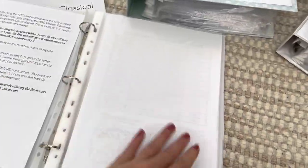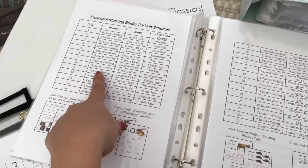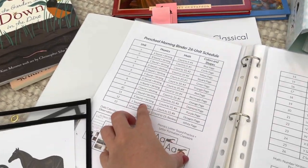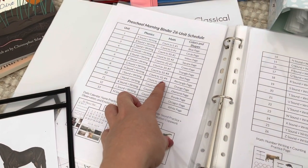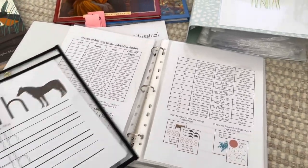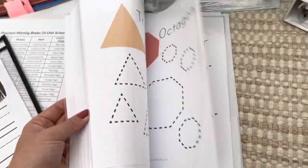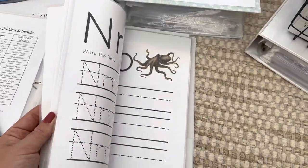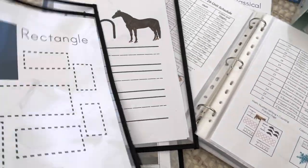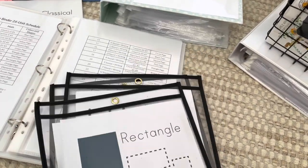So basically you just open up to the contents here. You find your week, so it was week 8. So it's the letter H. So I've got my letter H. And counting to 10. And rectangle. So yeah, this is the big folder, and so I just get the rectangle, get the different letter out, and then when I have to swap it over again, I slip them back in and swap it over for the next one. So yeah, just a cute little activity to do.